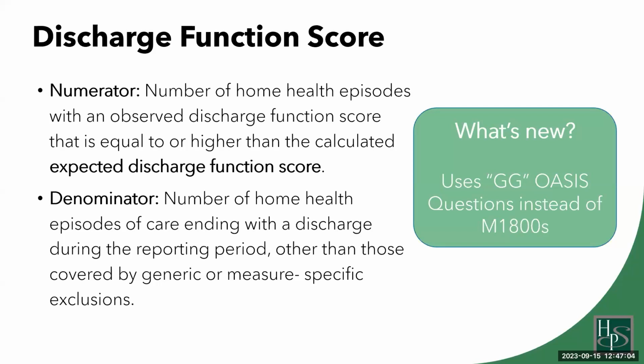Now, the GG items in the OASIS have been on the OASIS for a few years, but have had no direct impact on reimbursement, have had no direct impact on outcomes, have been involved in risk adjustment to a degree, but that's it. Also note that in the current discharge to community calculation, they are comparing the patient's situation upon admission to the patient's situation at discharge, which happens with all these outcome measures, right?